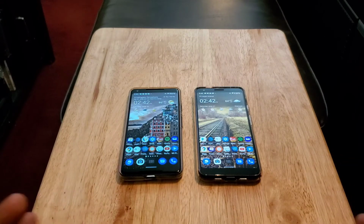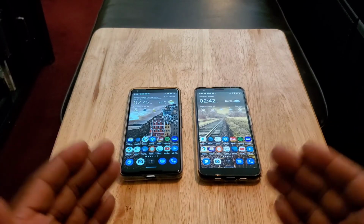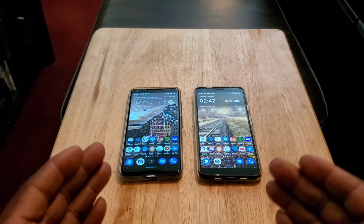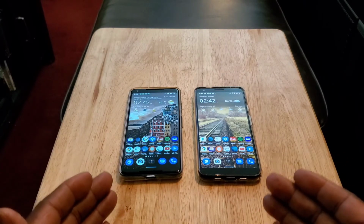Now, keep in mind, battery life is always going to vary depending on how you use your device. If you're shooting a bunch of 4K video, taking photos, and doing a whole lot of intensive things, playing games on your device, you're going to run the battery down a lot faster.